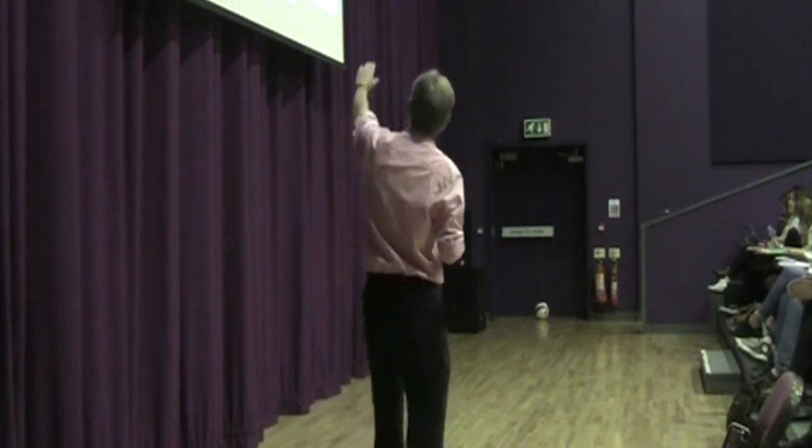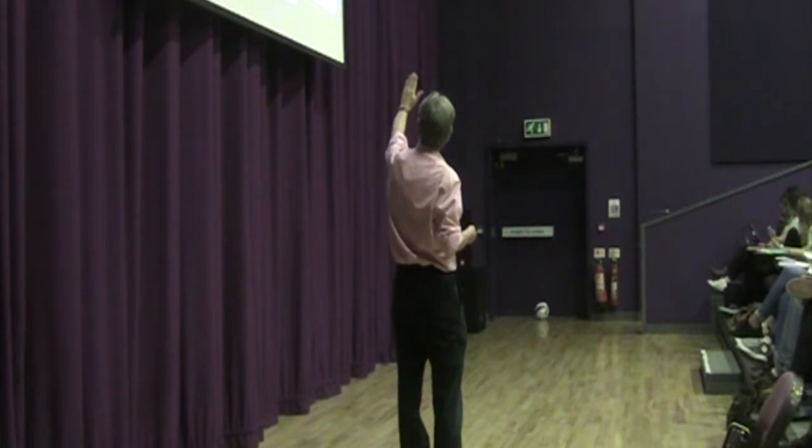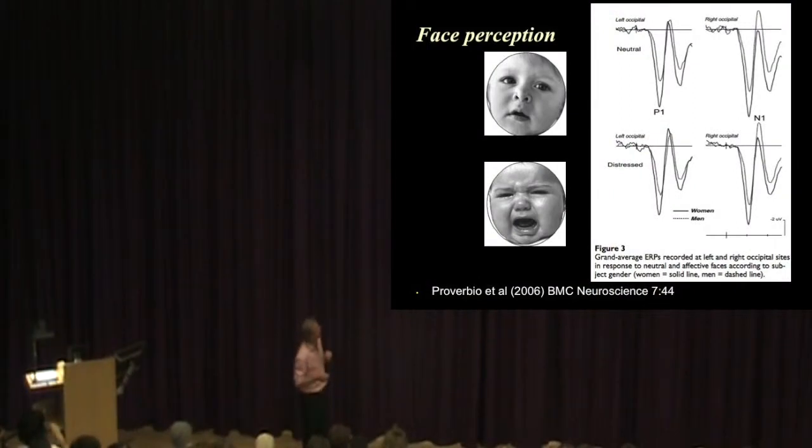But as you can see, the spikes are biggest in the right hemisphere for both men and women. So the right hemisphere is responding more strongly to the pictures of these baby faces. So here's an argument suggesting that maybe the right hemisphere is doing more processing of these baby faces, and it's slightly faster as well for both men and women, although we can see that sex effect.